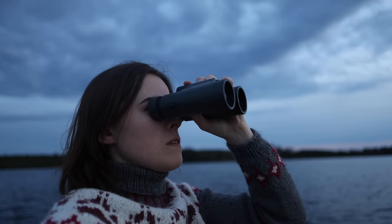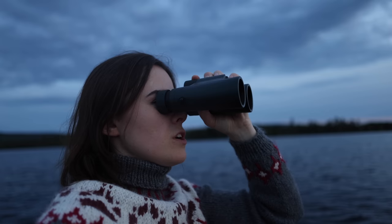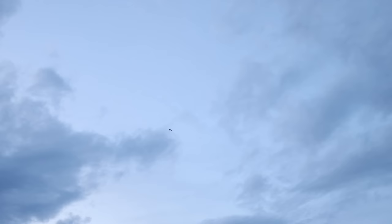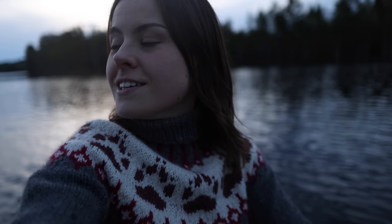I think I can see something. So you know the island on the left? The middle tree has an open bit. That's the nest. And I think there's a bird sitting on the right. Yeah, there we go. See? She just flew off. Wow. Yeah, she's just landed back on the nest. So cool.